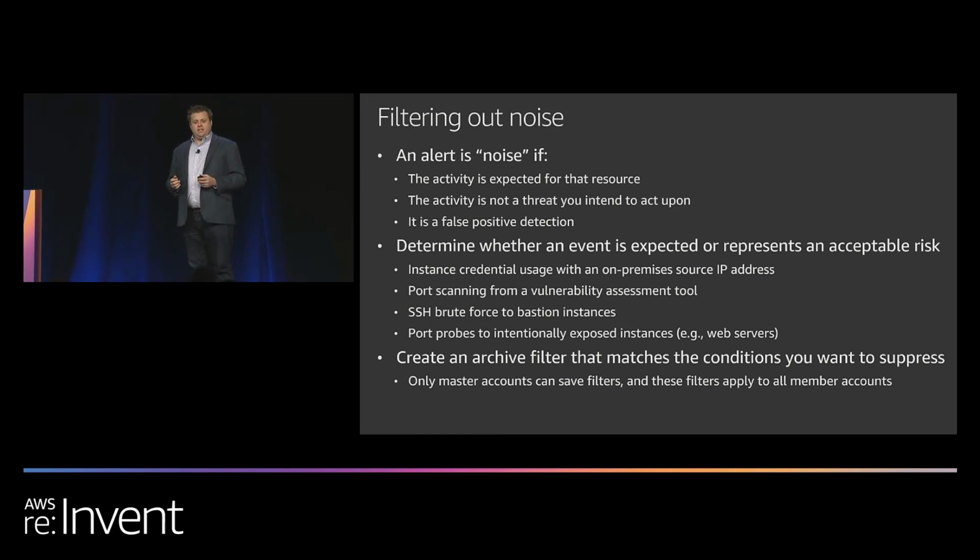And so the way that we handle this is through what we call auto archive rules. So auto archive rules are created as filters, and you create the set of conditions that you want us to suppress. And when we do this suppression, we still create the finding. It's still visible in the console, but we do not send it out the CloudWatch event bus. So it won't trigger any downstream action. It won't go into your SOC or your notification pipeline. It'll simply be visible in the console. And we do that so you can go and check the filters and make sure that the things that are being archived are the ones that you expect to be archived, and you're not accidentally suppressing something that you don't want.